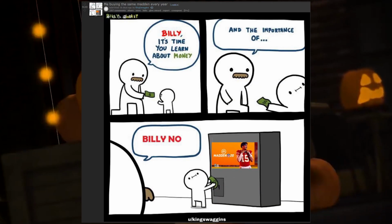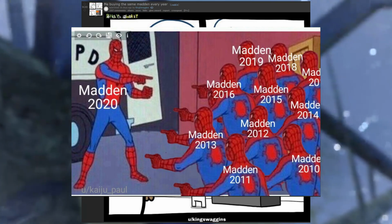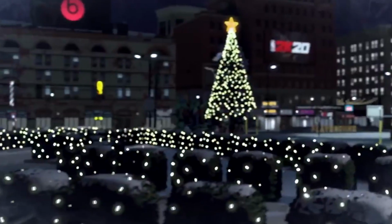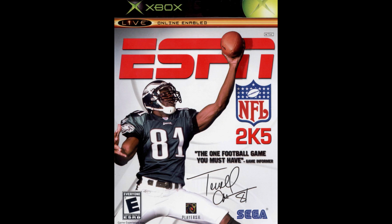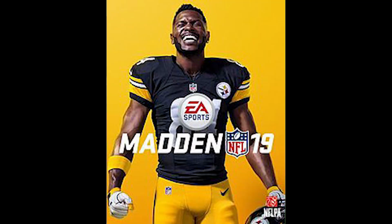If you hate the game you buy every year, if you think it sucks, and if you're fed up with the current state of it, why are you buying it? Oh, is it because it's the only NFL game? Or the only soccer game licensed with your favorite team? Or the only baseball game? Shut up. If you're pissed at Madden, for example, go play 2K5, 2K8, Madden 08, Madden 25. If you have 19, just play that.